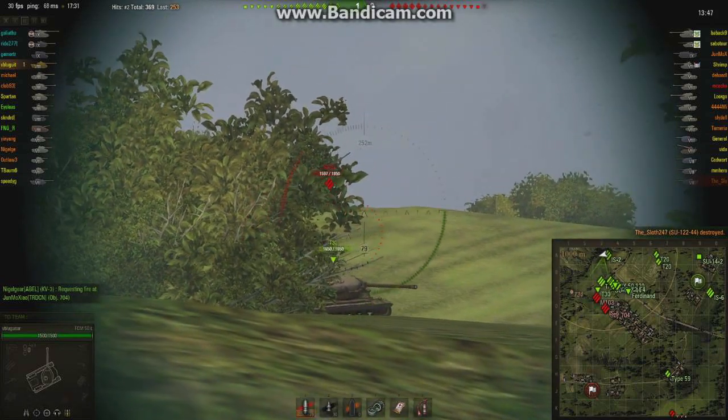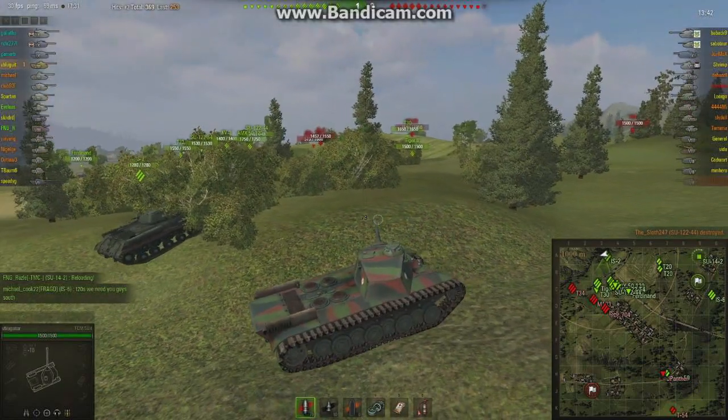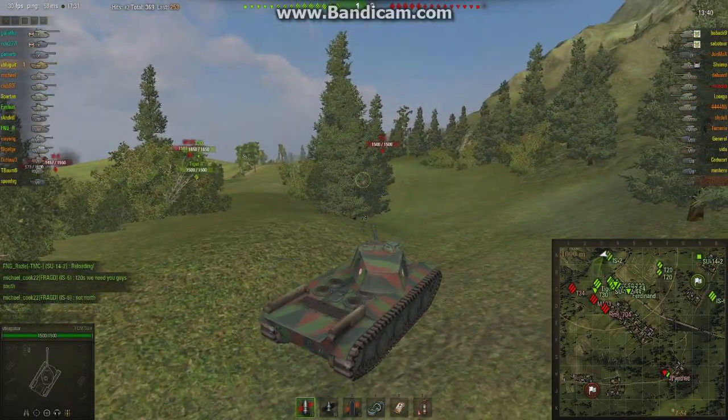Now you can see the nice thing about this tank. See how fast the rate of fire is? It's actually a pretty fast firing gun.